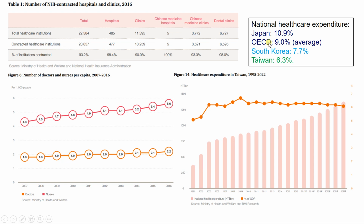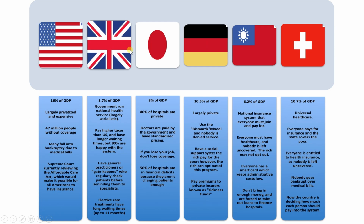Compared to the other OECD countries and Japan and South Korea, Taiwan's cost for this health system is only 6.3% of our GDP. So it is very low cost. And in the past 20 years, this cost has not increased a lot. It's just a flat line. So our cost is kept low, but our effective work is still going on. So compared to the other developed countries, our GDP spending on health care is much lower, but we still effectively do our job.